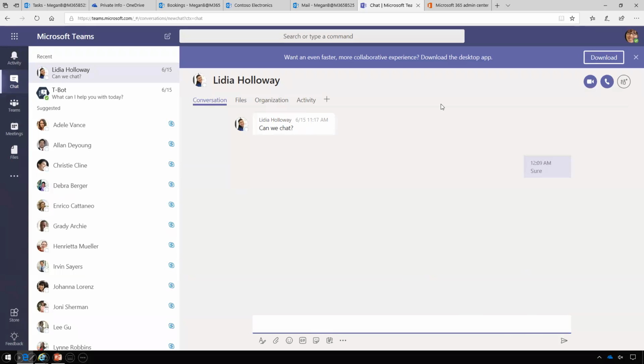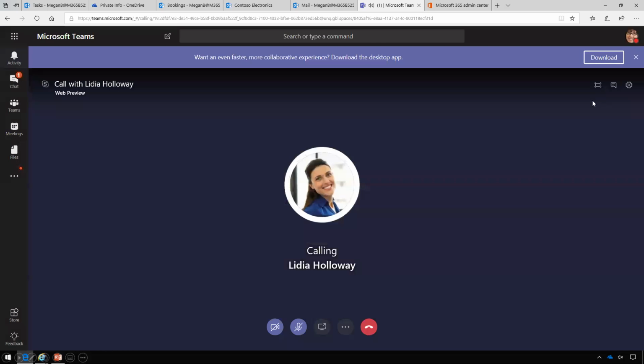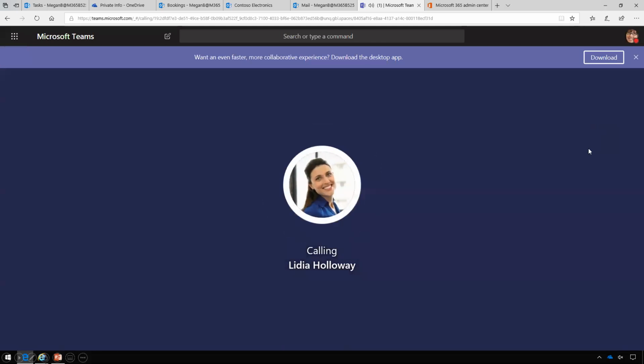And if I want to take it to the next level, sometimes chat just doesn't quite cut it. I can simply click on the telephone icon up here at the top. The video icon would open up a video call. If you have a camera on both machines, both people would see each other. Or if you just want to speak over audio, you can click on that and it calls that particular person, assuming that they answer the call. You're then in that particular conversation with that person.